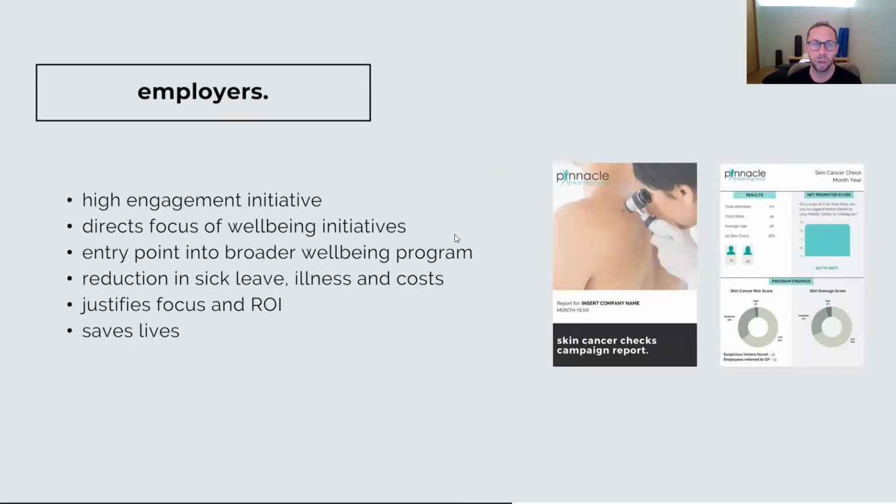All right, from the employer's point of view. So this is now talking to the leaders or the stakeholders that are charged with organising skin cancer checks or the wellbeing program. I touched on it before, but it's a high engagement initiative. Because it is something that we just don't often in our lives get time to do, the engagement's high. I talk about it later on here, but health checks and skin cancer checks, the average engagement's around 38%. Something like an EAP program, an employee assistance program, is 4%.